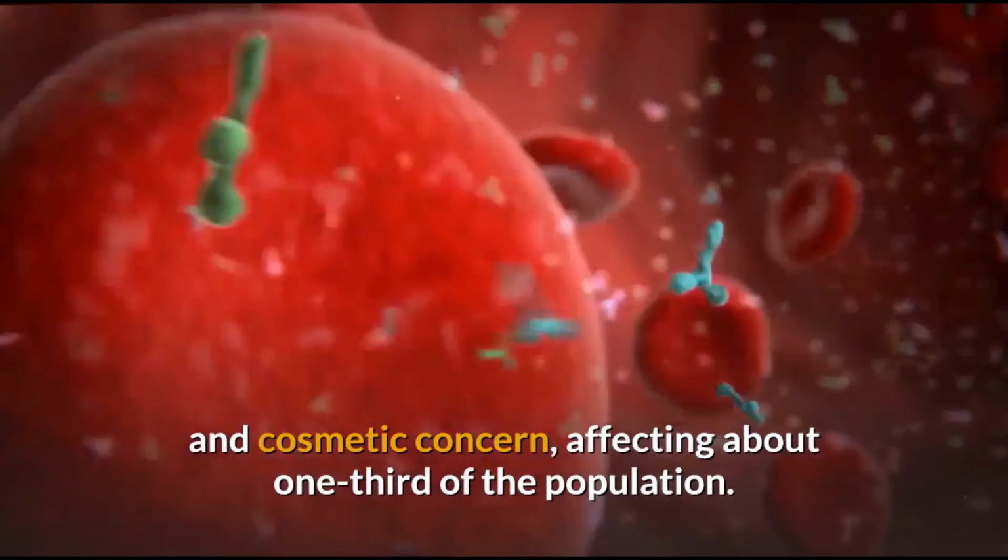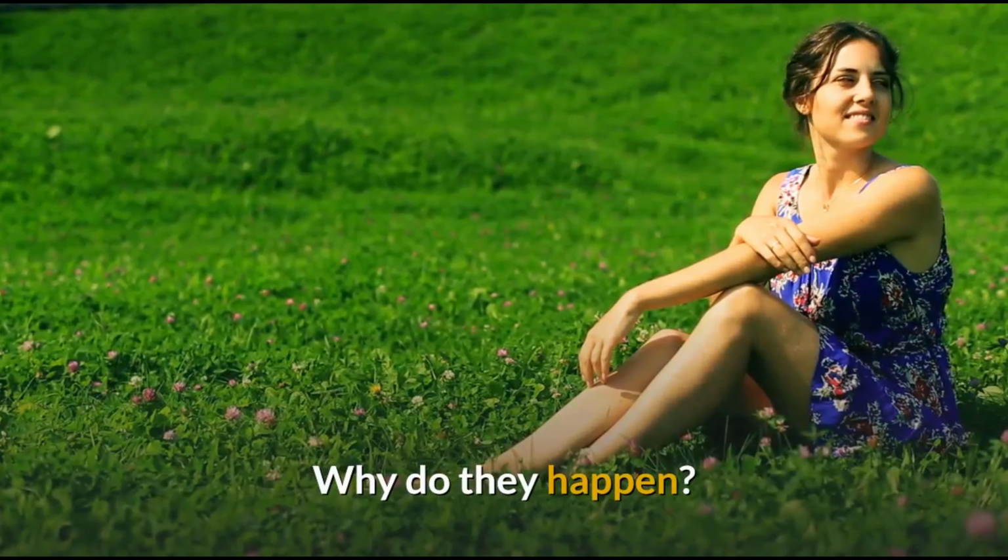Veins are in every part of our body, but many of us don't think much about them until our legs begin to resemble a road map. Enlarged, visible, or uncomfortable leg veins, called varicose veins, are a common medical and cosmetic concern, affecting about 1/3 of the population. Why do they happen?